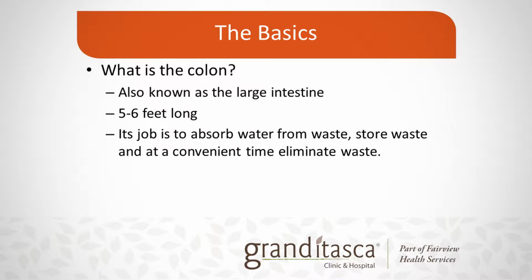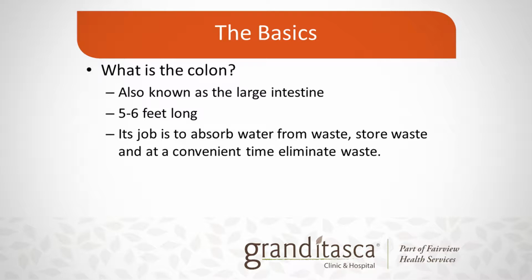So what is the colon? The colon, also known as the large intestine, is 5 to 6 feet long. So I tell people, your colon is longer than this. Okay? Its job is to absorb water from waste and to store the waste so that at a convenient time, you can get rid of the waste. That's how it works in most people, and that's what we try to get it to do.